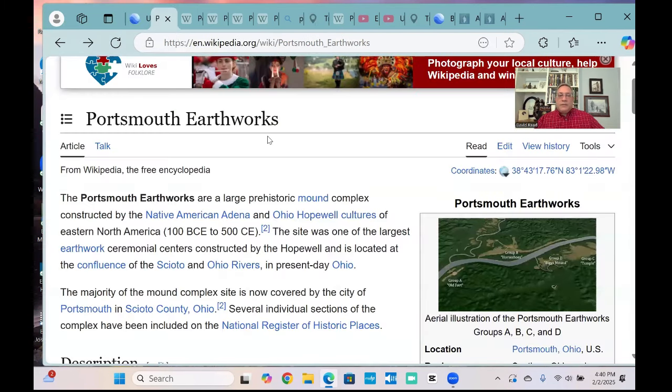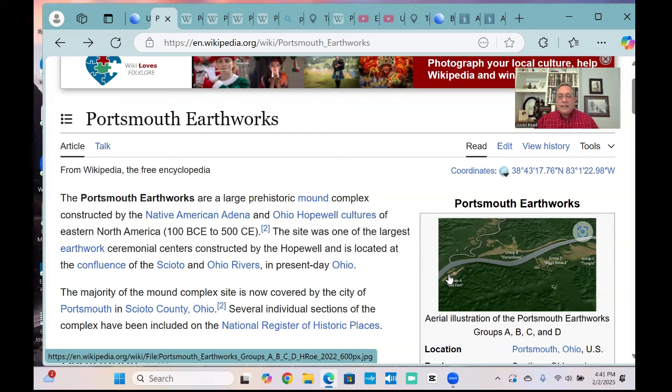If you look at the Portsmouth earthworks in Wikipedia, it says they're a large prehistoric mound complex constructed by the Native Americans, the Adena and Hopewell, in particular the Hopewell people, and dated to the 100 BC to 500 AD timeframe, which fits the Book of Mormon well. And it says it was one of the largest earthwork ceremonial centers constructed by the Hopewell. It's kind of how you define large. Here they're defining that geographically, and it's because it extended so far. They're related sites that they view as connected. That's why they say it's one of the largest.